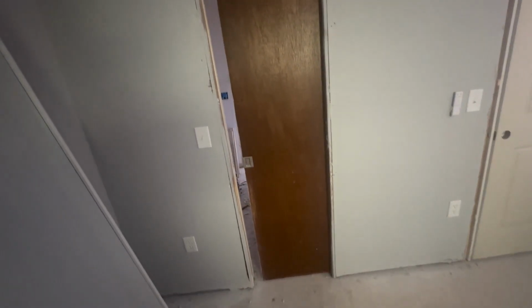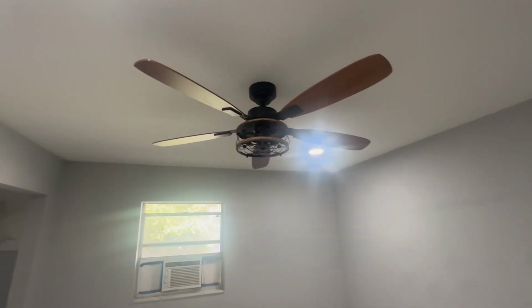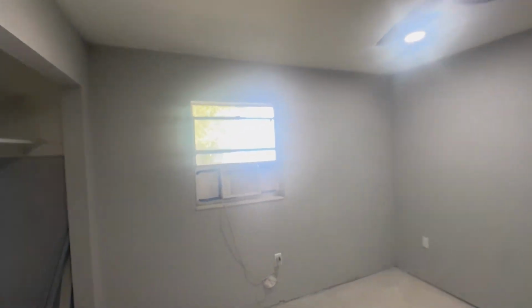What we really need to do is we need to paint that bad boy. And now that I know it's wood, which is crazy because I guess I never used it, we're gonna need to prime it too. So now I need to get a primer. I'm very excited for this bathroom. You can see that we got the fan in. Let's see if the lights are, oh yeah. See the fan, so we're gonna get rid of this.